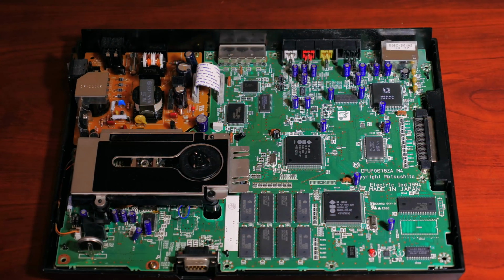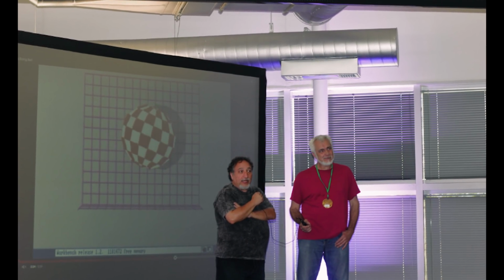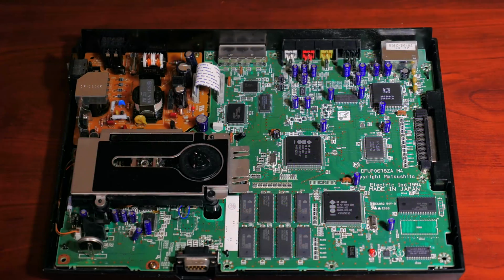The 3DO hardware was developed by none other than R.J. Michael and Dave Needle, both chief architects of the Amiga 1000 home computer and later the Atari Lynx console. The CPU is a RISC-based 32-bit ARM processor running at 12.5 MHz.